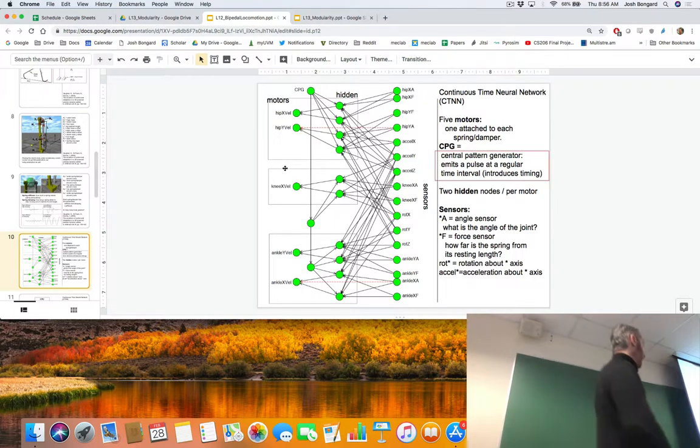Let's start with the output layer, which is a little bit easier to digest. We've got 5 output neurons here, which are going to send motor commands to the 5 joints running down one side of the body. This neural network only controls one side of the body, and we'll talk about the other side in a moment.